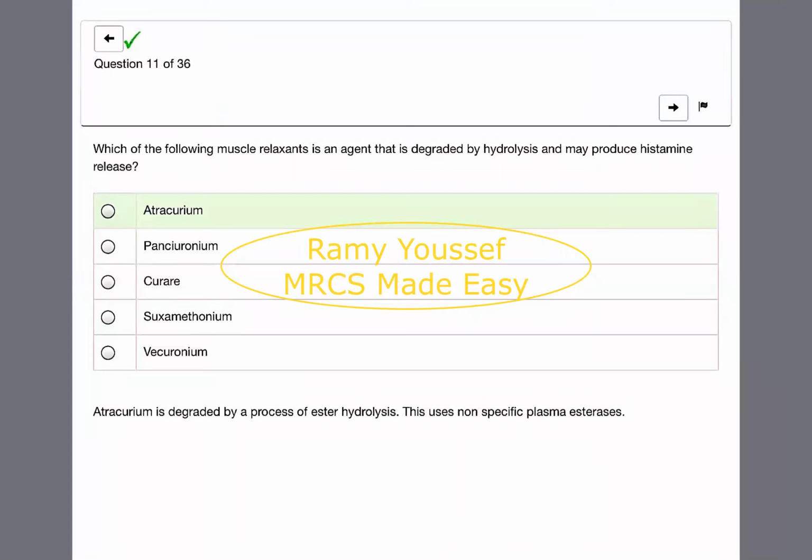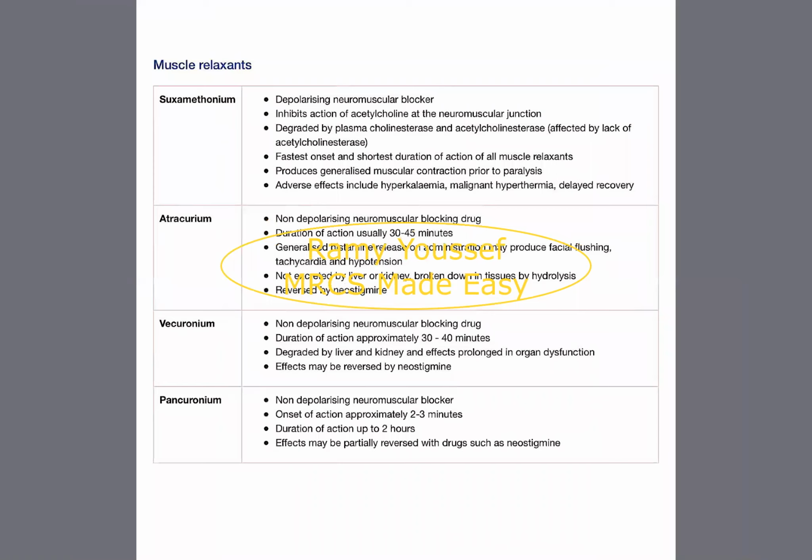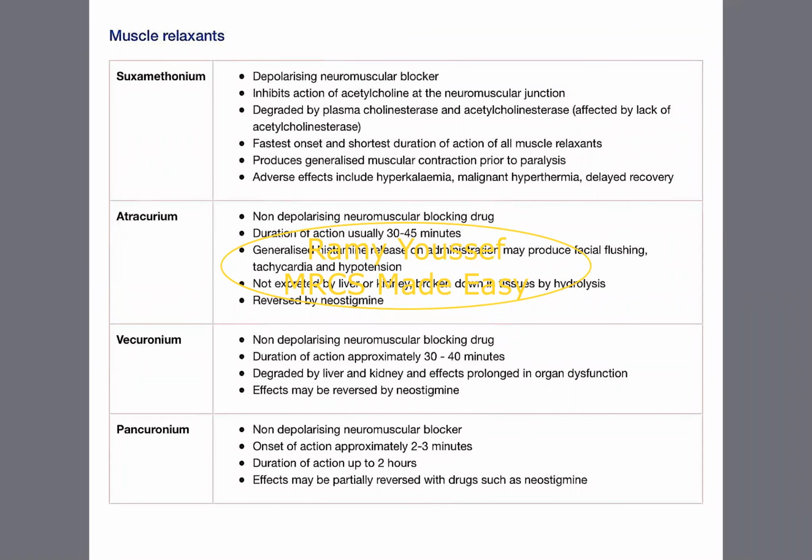Pharma question, as I told you. You have two main tables here in post-operative: one about the muscle relaxants, and one about the anesthetics. This is one of the muscle relaxants we use as induction for anesthesia before you intubate the patient. No need for all this information. The most important information is that suxamethonium is a depolarizing neuromuscular blocker. All the others are non-depolarizing muscle relaxants. This is the most important, by the way.